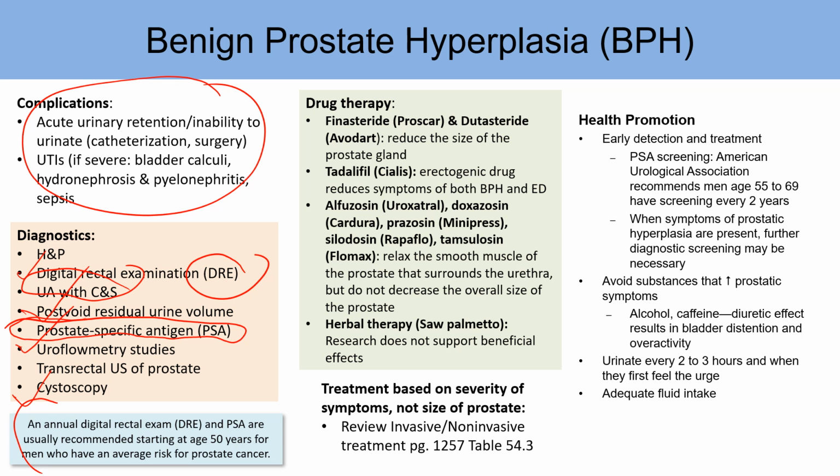So this exam is recommended for males starting at age 50, okay, who have regular cancer risk. So a combined digital rectal exam and that PSA blood test, okay, every year after age 50 should get this annual routine checkup. Okay, medications for BPH.